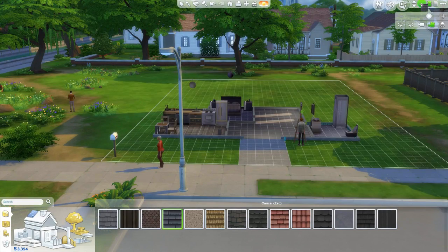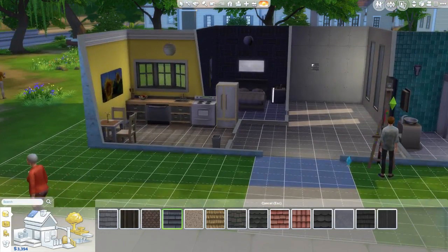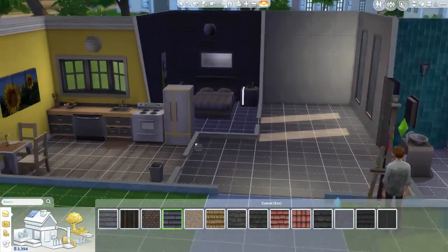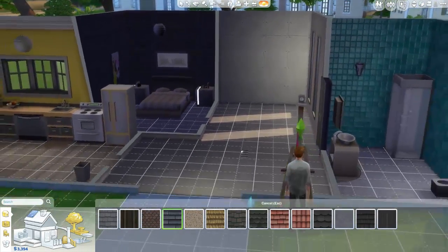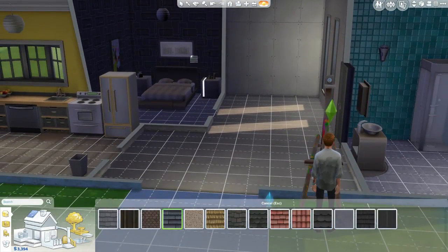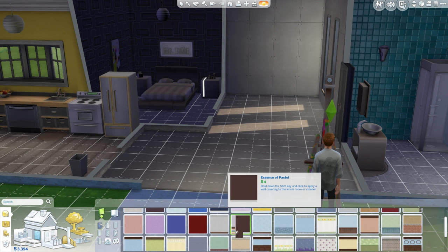Okay, so what we gotta do now is get out of here. We gotta make the inside of this living room actually a living room, and we're gonna put the painting set in here. Oh guys, I am so excited right now. If we were able to put some good wallpaper on here and some good flooring, I feel like this would feel like home. This would be a house.